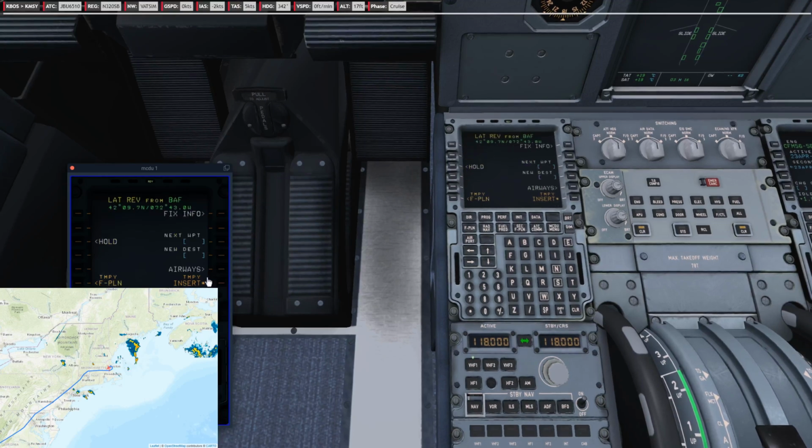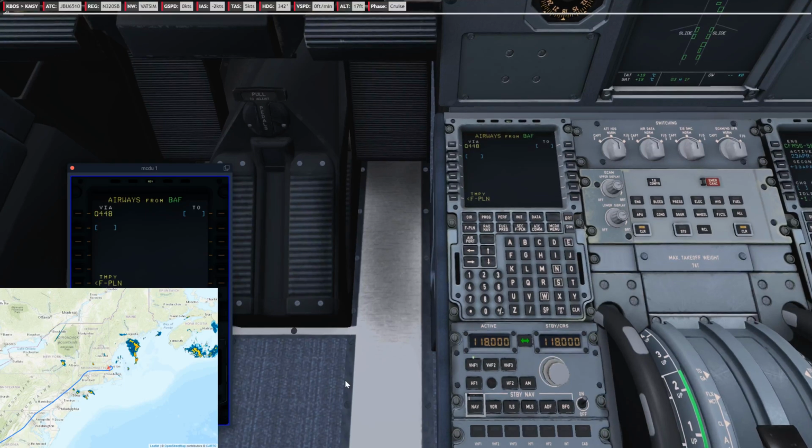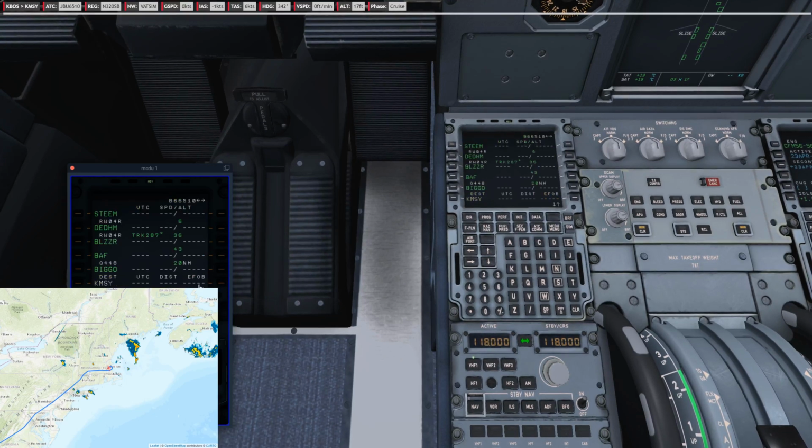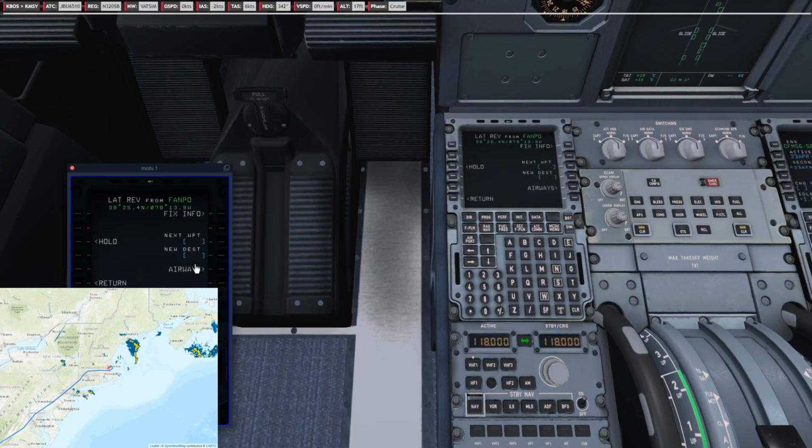Then we get on an airway to Quebec 448. Airway over to PTW. Then we get on another airway, Juliet 48. Charlie Sierra November. Then we get out of here, we go direct. Then we go to Fanpo. Quebec 40. Neola.